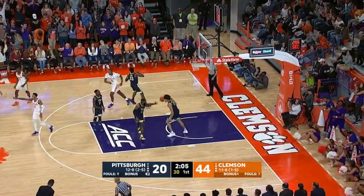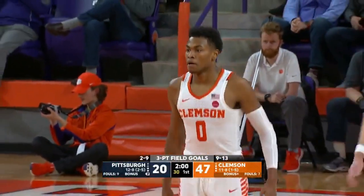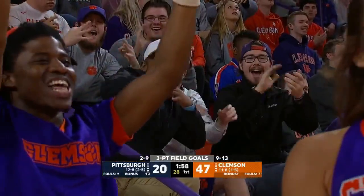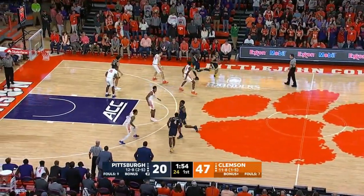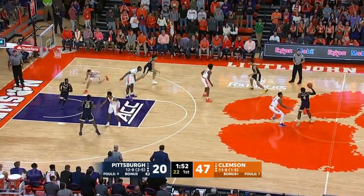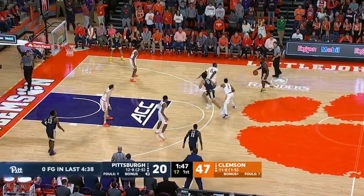Trapp for 3. Really nice fill behind the penetration. Marquise Reed gets to the nail, and Trapp fills right behind him for an uncontested triple. Well, Clyde Trapp is 2 for 3 from the field tonight. He came in 8 for his last 15 in his previous 3. So his hot shooting continues.